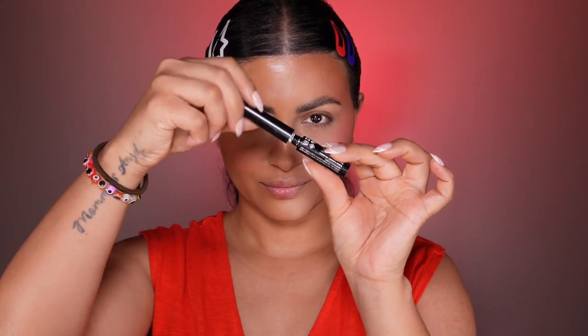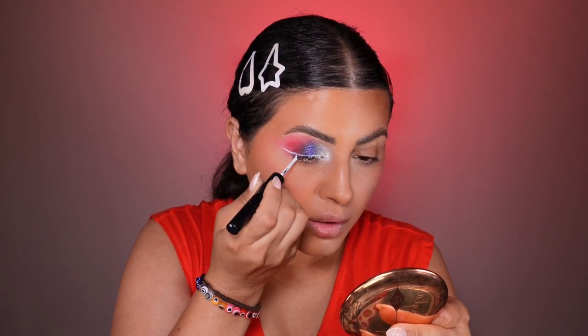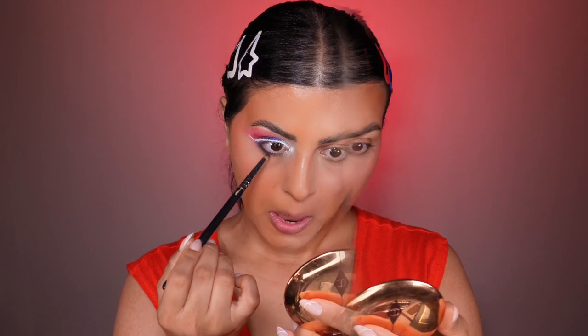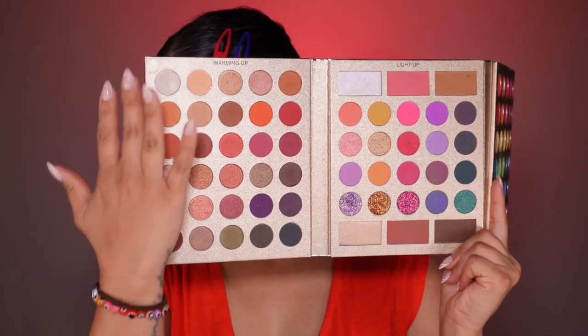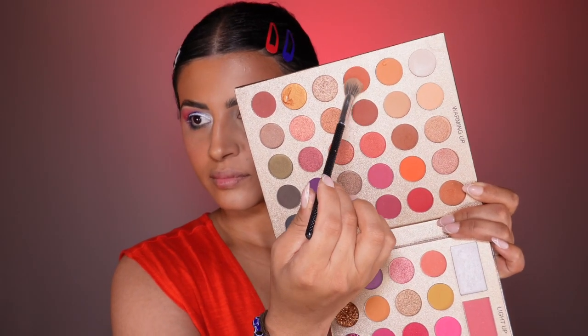To complete the eye look, apply a silver or white eyeliner in the inner corner of the eye to brighten and enhance the eyes. Now I'm just adding a little bit of royal blue eyeshadow on the lower lash line. Make sure everything looks blended and nice. Now we can move on to the next eye. Now let's start on the West Coast eye look. We're going to use these eyeshadow colors to create a soft bronzy eye look that complements the East Coast style.